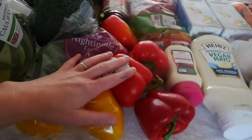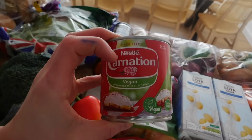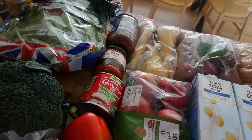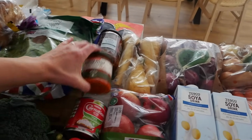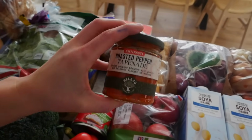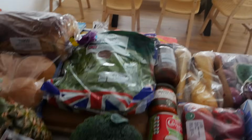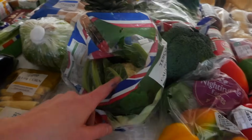Loads of peppers for a dinner that I'm making. Some vegan condensed milk. I'm not gonna lie, I didn't need this, but with all of the birthday seasons and Christmas and everything coming up, then I can make vegan fudge, so I thought I'd grab it while I saw it. Then again, this is for a dinner that I need to try. It's something that I wouldn't normally buy, but I had to for a dinner. Spinach, broccoli, carrots, no, these aren't carrots, what am I talking about?